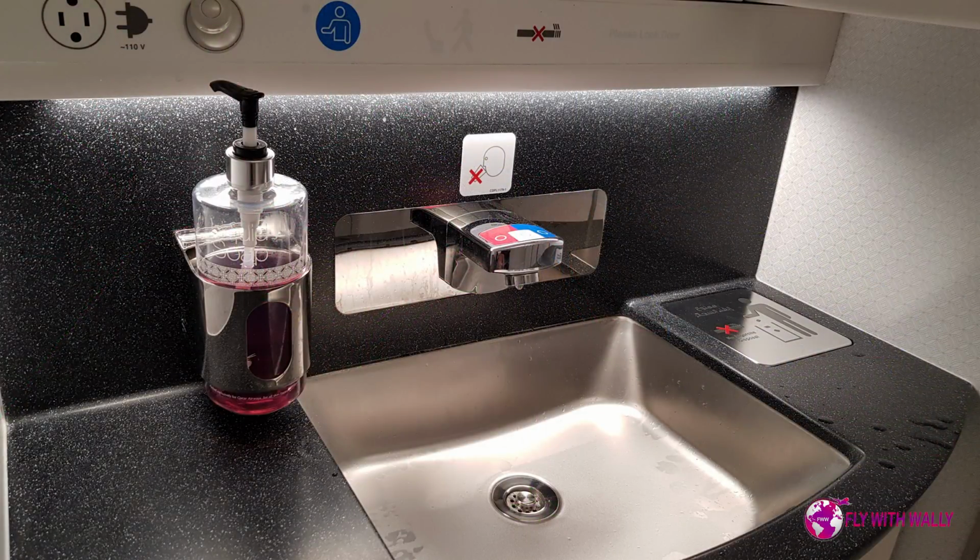The lavatories on board the Airbus A350-1000 were probably the largest lavatories I've ever seen on board Qatar Airways economy class sections, with all the necessary amenities that you might need on an 8-hour flight. It was large enough to easily accommodate wheelchair passengers as well.